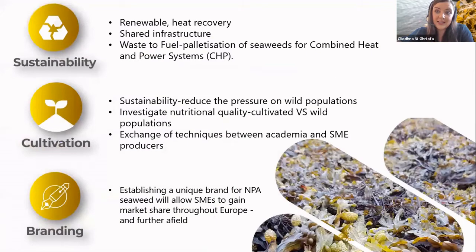As well as that, we're looking at the sustainability within the seaweed industry. We have a focus on renewable and heat recovery systems in the drying processes of seaweed. As well as that, we're looking at a new project around a shared infrastructure system. So really the idea here is a more cost-effective method of drying for small companies. It takes an awful lot of investment for SMEs to invest in drying infrastructure. So the idea behind this is a shared system that multiple SMEs can use in order to be cost effective and to facilitate cooperation as well.